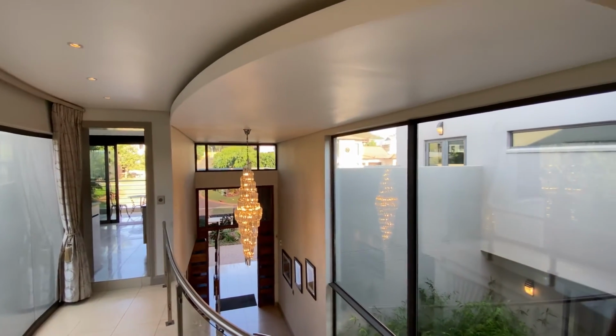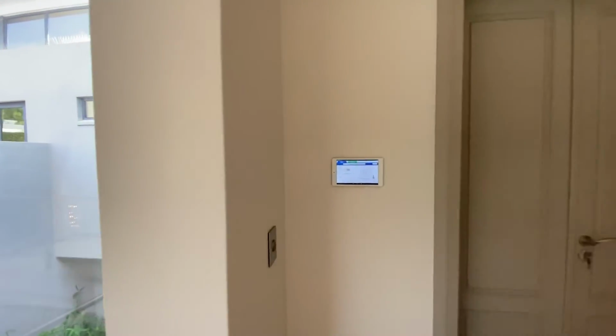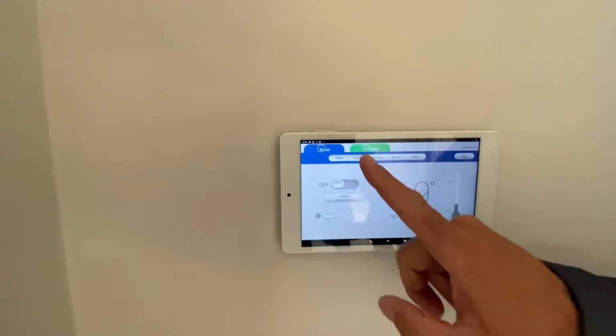And because the energy efficiency in this residence was so important, the residence is actually completely off the grid. It's also got a water backup system, and it also has an air conditioning system. So you can see the air conditioning system with the various zones.